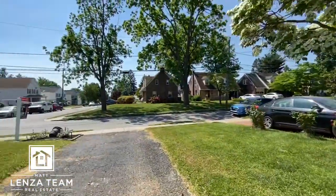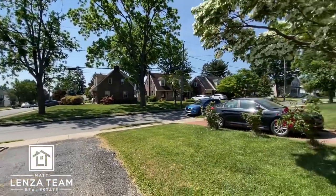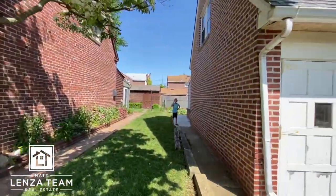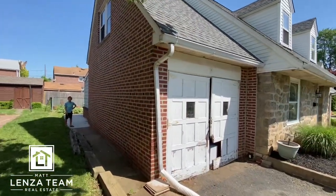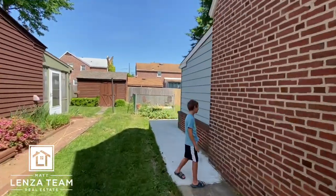You can see the neighborhood. There we are, not far from Chester Pike. Quick, easy commute to 95. There we go. I'll show you this angle of the house, and we'll show the backyard. So let's see how big the backyard is there, sir. Go for a little walk.